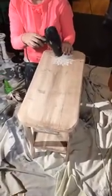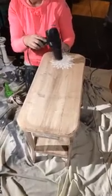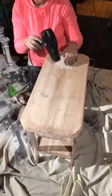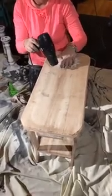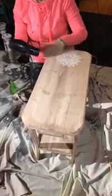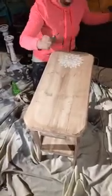Are you doing another step on the other side of the table? No, because you know what? I'll tell you why I put it here in just a second. So there we go. And it's dried. It's dried. So that's how fast it takes to dry.